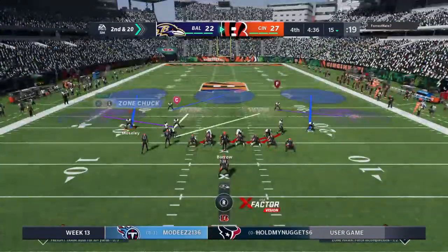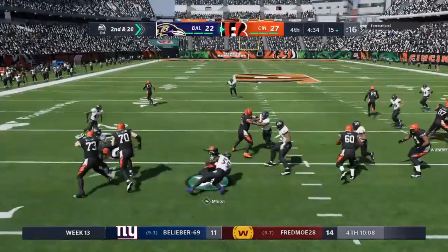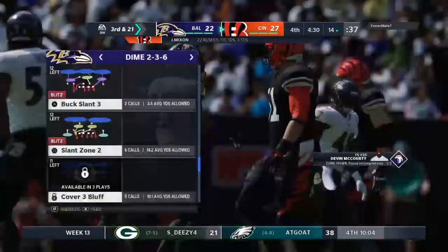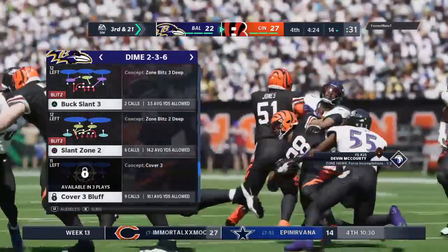Now after the holding call, here's 2nd and 20. After the penalty, it's Mixon, and maybe a measure of revenge there. He's had his way in this one, but this time they get him behind the line. Just a 1-yard loss that time, but that's not what they needed. Now they're dealing with a 3rd and long.